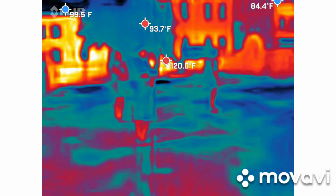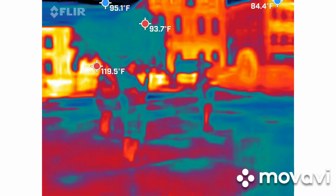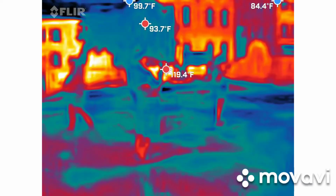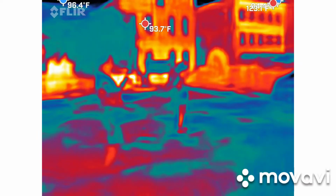I've got girl feet regulation. Spouses. Too loose.